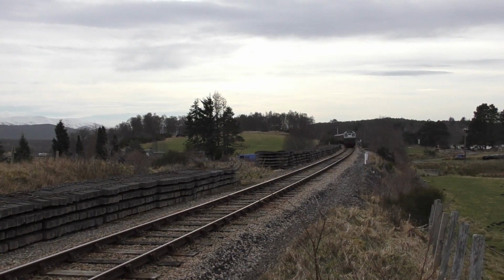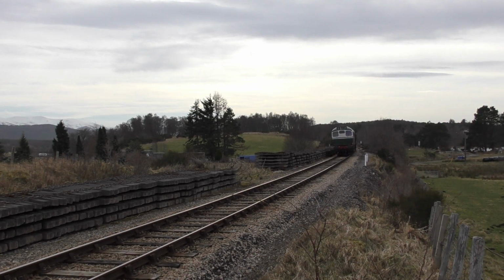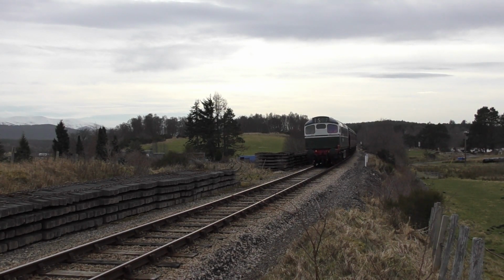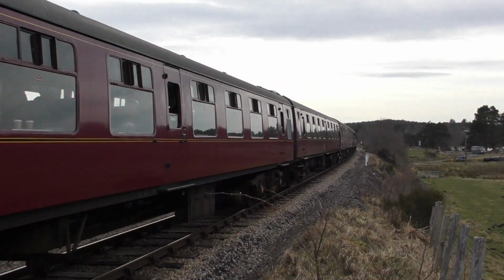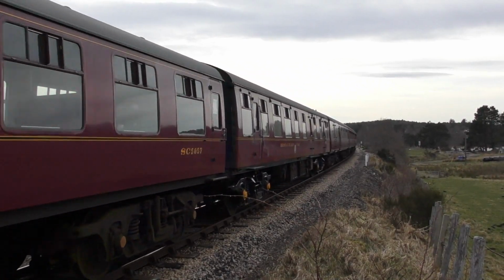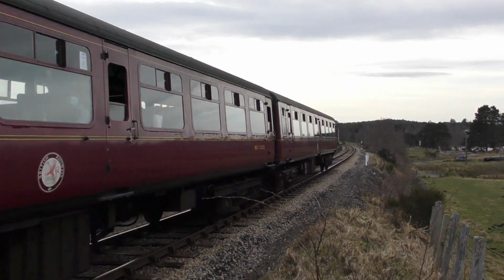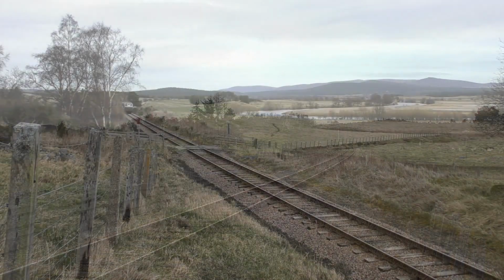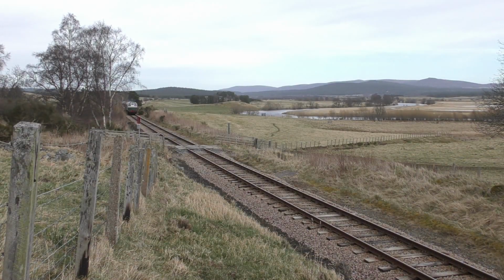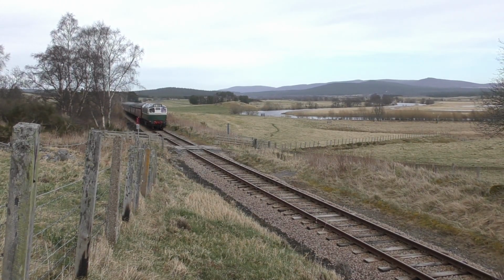Then next came the Class 27 that Strathspey have, being 27050 on the 13:33 departure off of Boat of Garten. Then a slight change of scenery with the Cairngorm Mountains in the background. 27050 would make its return to Boat of Garten at 14:23.